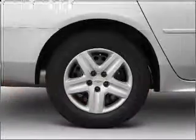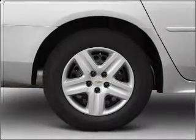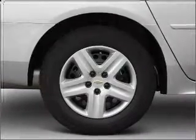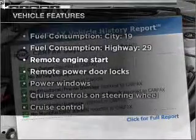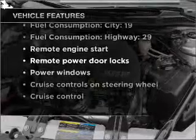Premium wheels give a more luxurious look. You will appreciate the safety feature of anti-lock brakes. Carfax is offered to provide you with peace of mind. And with these notable features, you won't want to miss out on the opportunity to own this amazing vehicle.